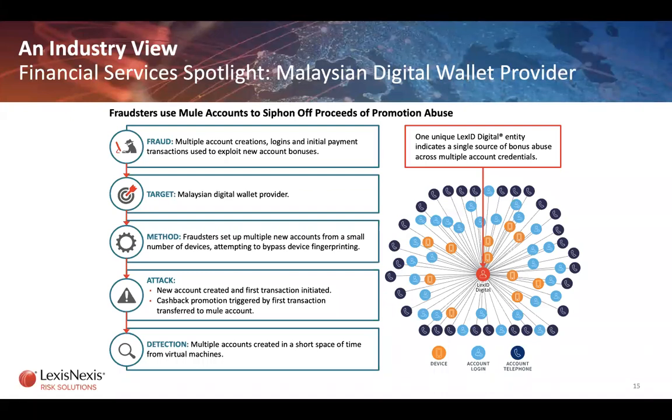So that allows us to identify when somebody is trying to manipulate standard device fingerprinting techniques or device identification techniques, and it actually allows us to identify when it is a single device that's behind multiple pseudo devices and account credentials. So what we saw in this attack was that they created a new account, initiated the first transaction, then triggered the cashback promotions, but then would set up that service again, trying to make themselves look like multiple individuals adding on this service.